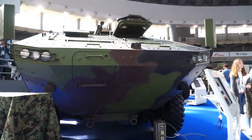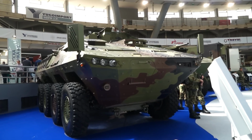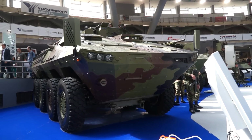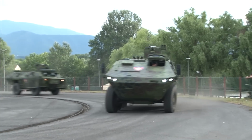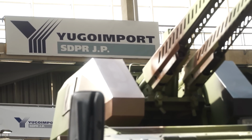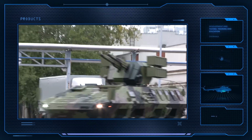You can see now three versions of the Lazar 3. The Lazar 3 APC, fitted with a remotely operated weapon station, armed with a 7.62mm machine gun. Yugoimport also presented a new version of the Lazar 3.